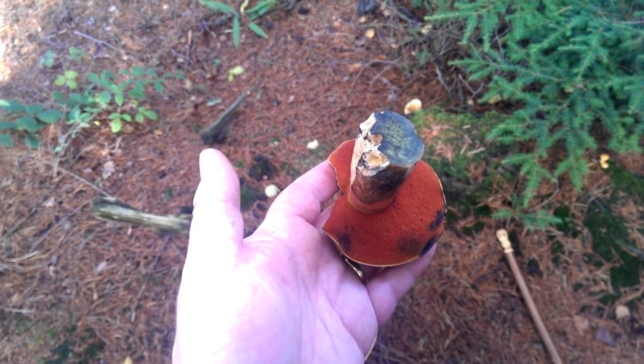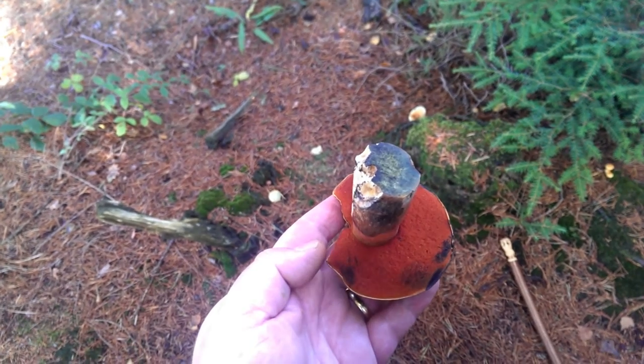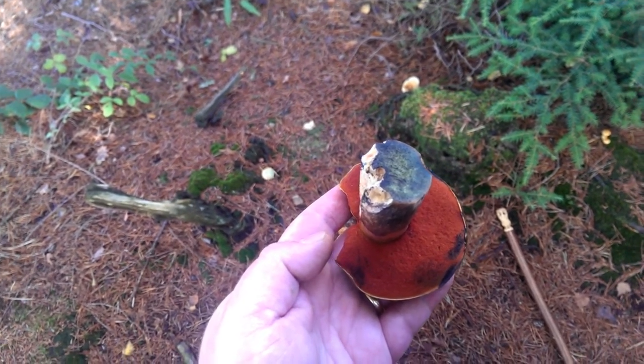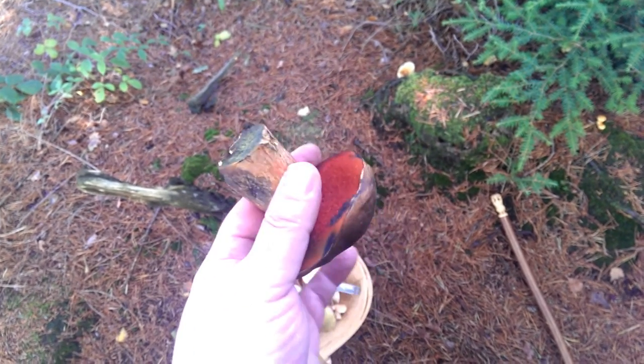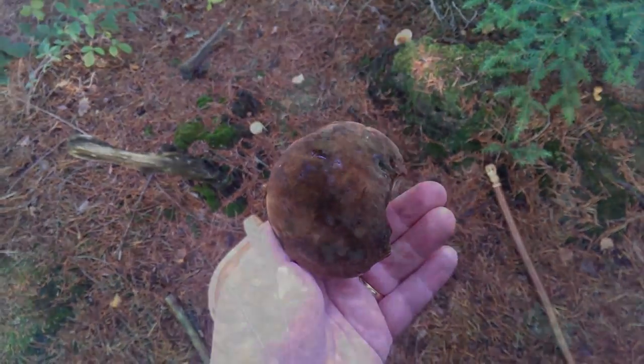That's the bottom of the bolete I just found. It's a lurid bolete. The flesh turns bright blue when you cut it, and the sponge beneath is orange. It has a dark, suede-like cap.